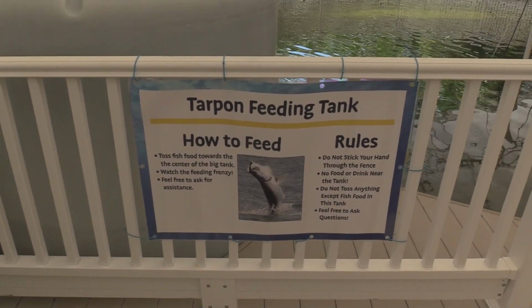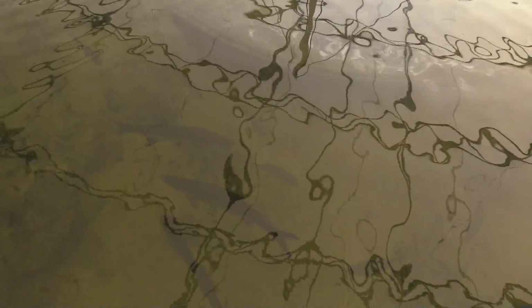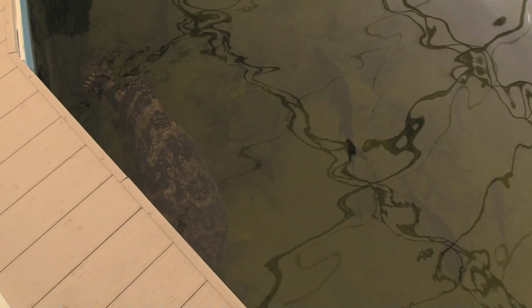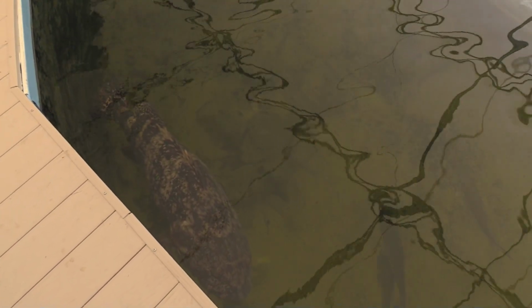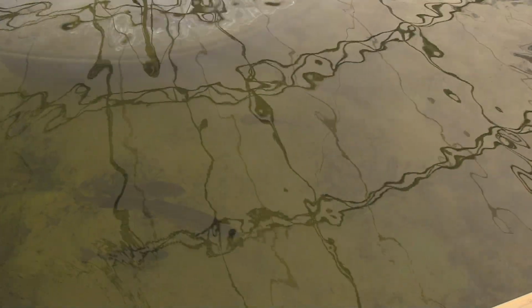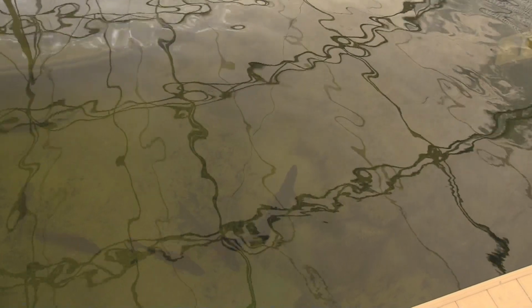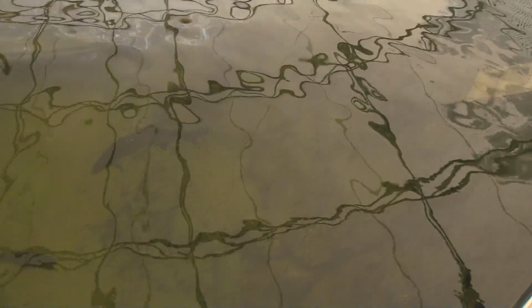All right, we got the tarpon feeding tank. Some big fish in here. Got a Goliath grouper here also named Oscar. That is one big fish. Now this is salt water. It's not going to be clear. This is its natural color.